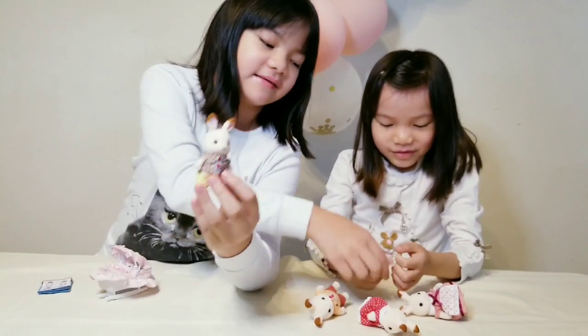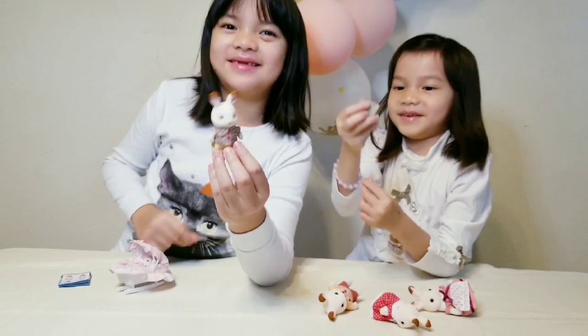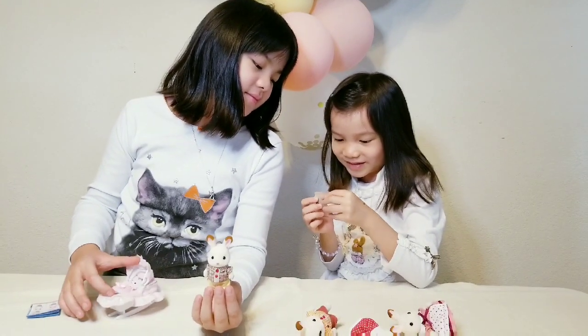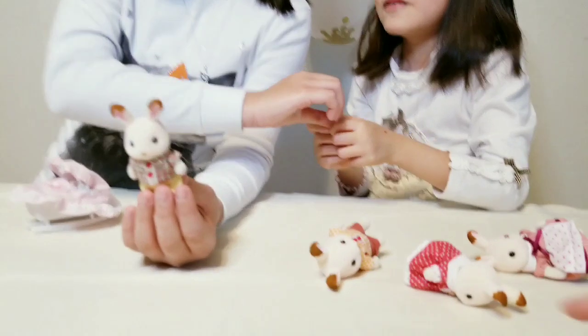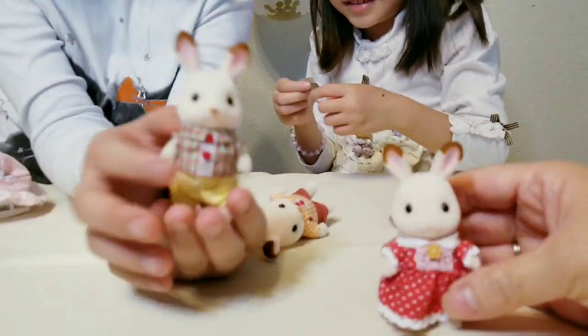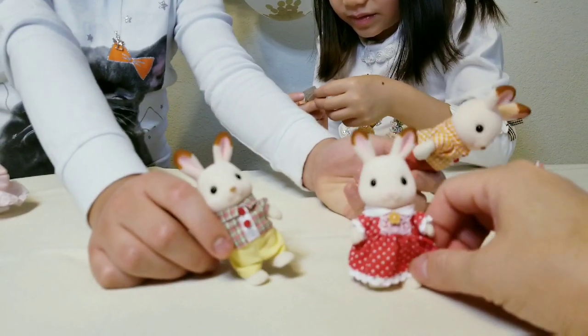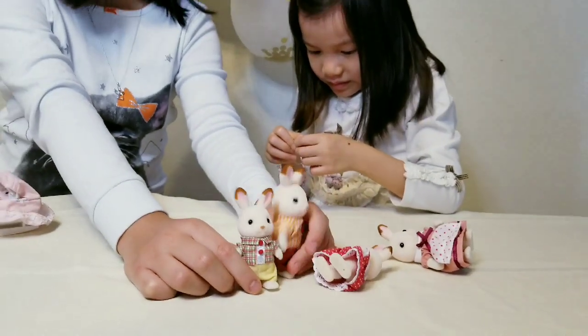Now, I think it's time. This could be for, oh yeah, wait, give that to me. I think they could make a store and use this as a sign and we could play, except we have to attach the thing. Angela, I think it's time to show Cottontail her family.